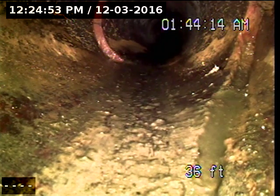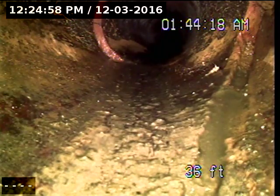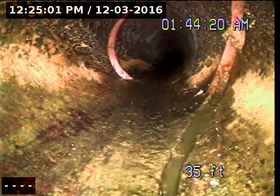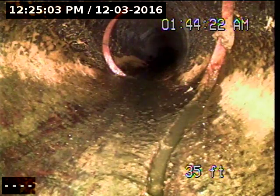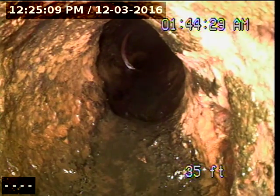The ground around there, of course, is deep enough and compacted enough that that shouldn't become an issue. But we do want to note that, so that in case somebody ever were to hydrojet or snake it, there is that little mark there. And we're going to back up, and this is the transition to cast iron.